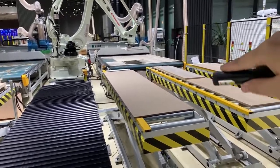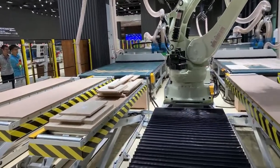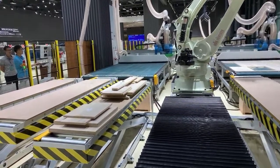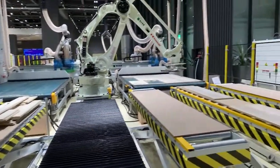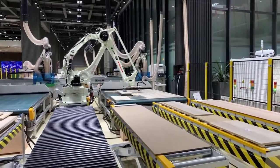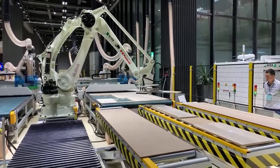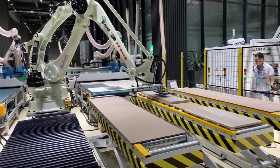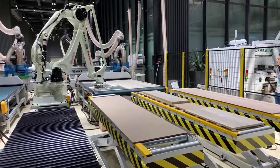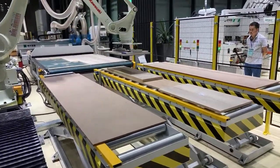Please look at the left machine, the red machine, the waste material. You see it is clean. Go down to the rubbish container and then you can take it out, and then you can go on to the next working cycle. Please look at how smooth and very square, very straight the robot does the unloading.